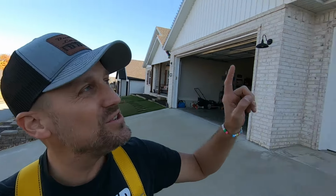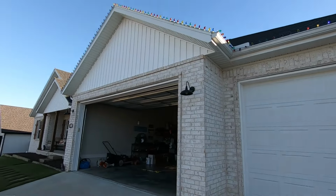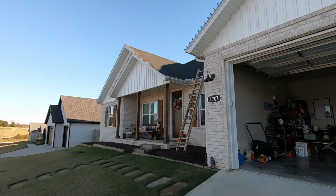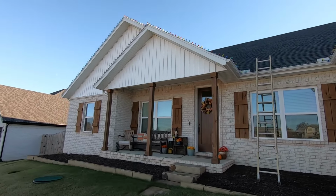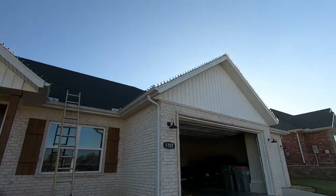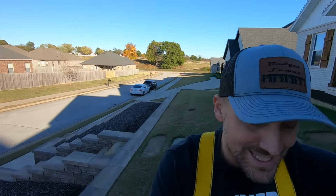So if you're wondering what size light you should use, these are LED C9 lights. I prefer the C9 lights, especially on the roof line. Now, if you're really close to the street, if you have a smaller home, perhaps maybe a C7 would be better. But if you ask me, go big or go home, I pretty much put C9 lights everywhere.